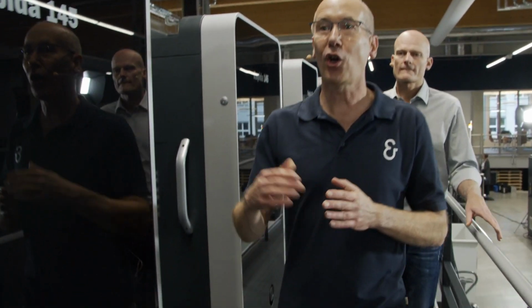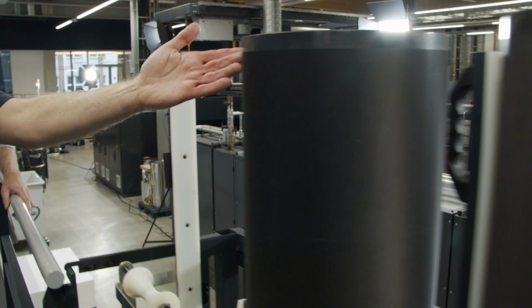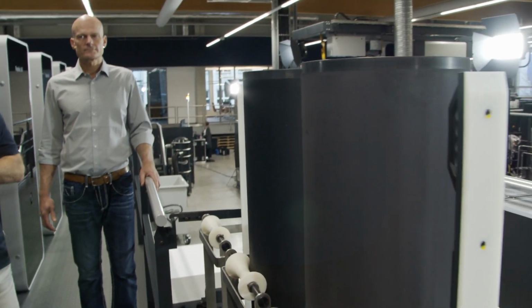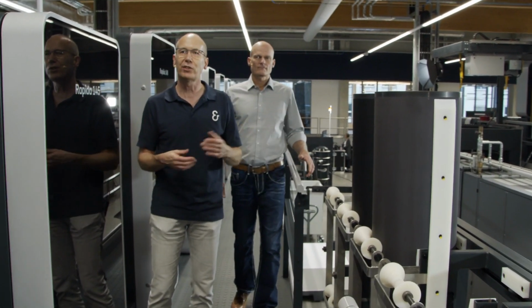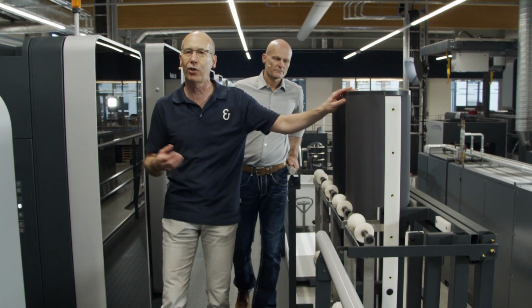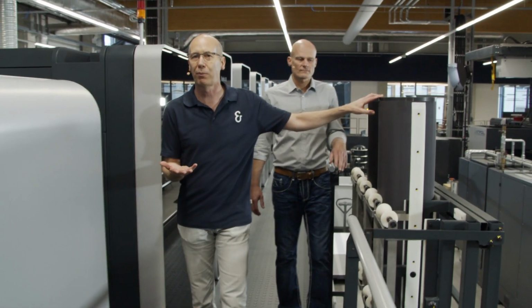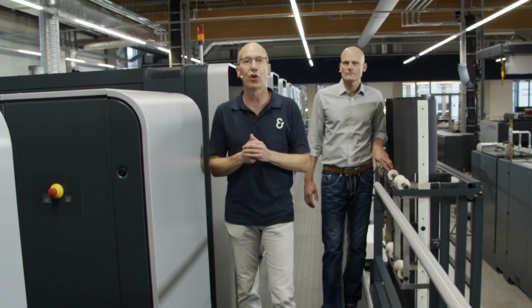Next step is our coating unit. Here on our coating unit, you can see on the right, Eric, we have sleeve technology. That means we don't have to change a complete analog roller. We have only a sleeve, and the printer can change it very simply because the sleeve glides on an air cushion outside of the press. The changing time is around 1 minute and 30 seconds.